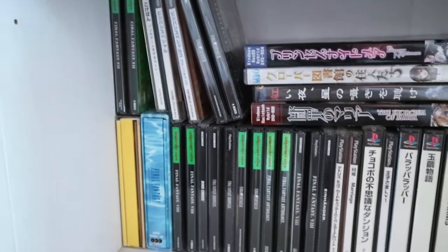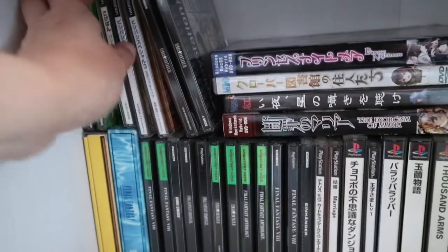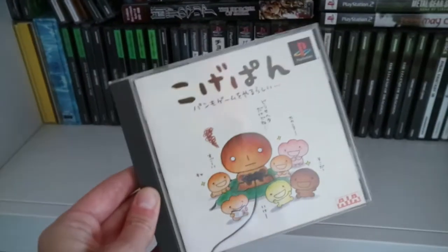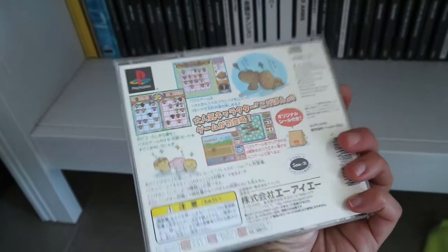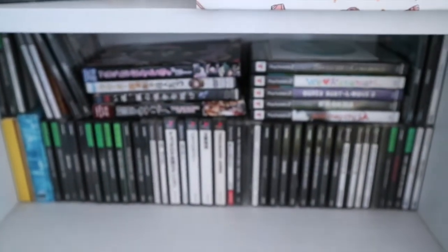And then here's a look at my PS1 games. I got a lot of Final Fantasy. In fact, I have multiple copies. Oh, but this Kogepan game is super cute. I just love the cover art. It's kind of like one of those, what do you call it? It's got a bunch of games, a mini game compilation type thing. But it's really cute. So it doesn't matter if the gameplay is a bit eh.